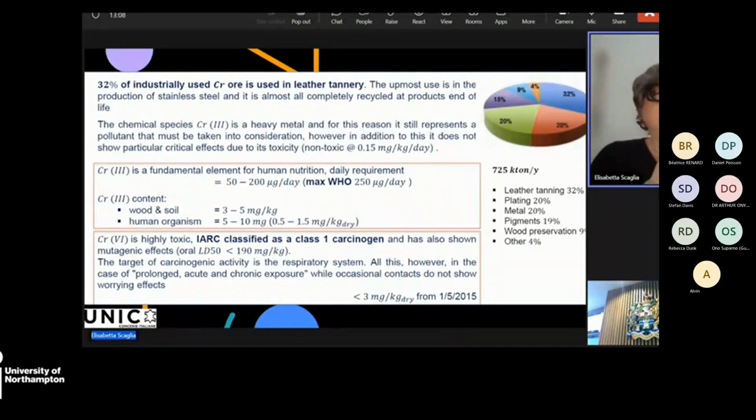One other thing to say is that 32% of the industrial use of chrome is in our sector, in our industry, and we only use chromium 3. It is also a macro element that is fundamental for human beings, because it's at the basis of sugar metabolism, in particular glucose metabolism.